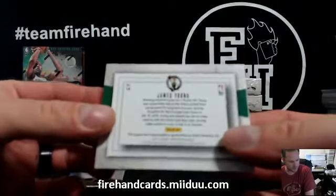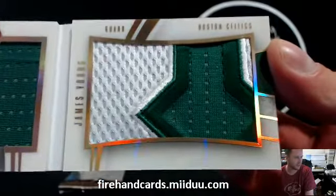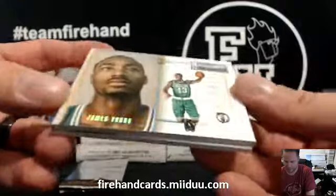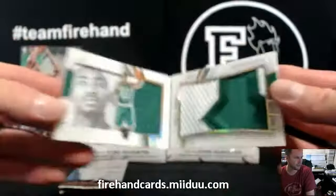James Young, Boston Celtics, and Nash Collector. Patch Mojo. Patch Sauce. Jumbo Patch. There you go. Okay, Nash Collector. 13 out of 25 on the James Young playbook.